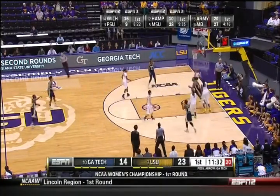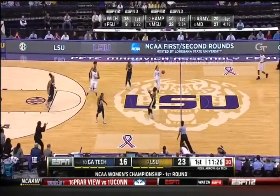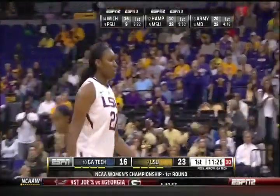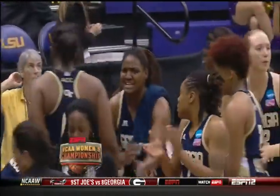Taylor again down low. Exerting her will. Well, sophomore Nariah Taylor really doing some damage on that block for Georgia Tech off of the bench. And then a backcourt violation for LSU. Georgia Tech fighting its way back in Baton Rouge.